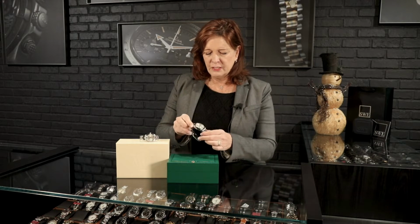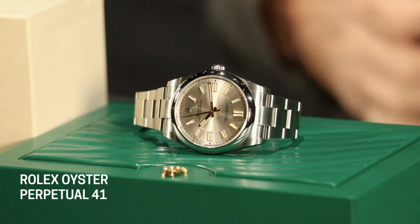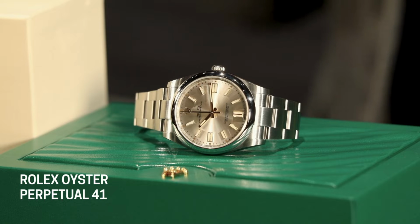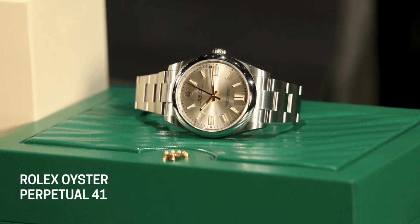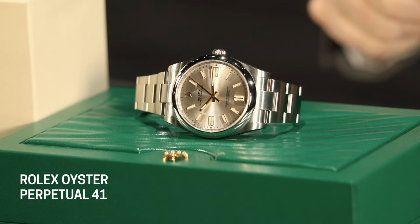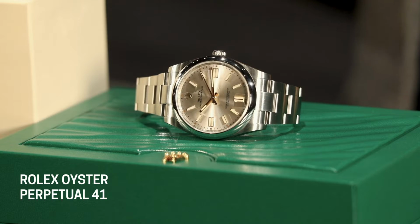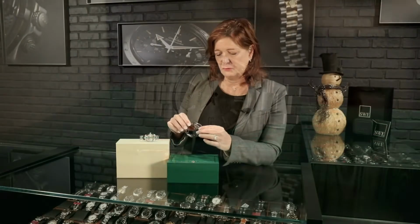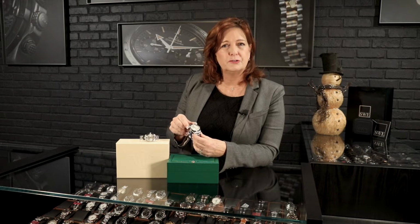So let's talk about the Oyster Perpetual for a minute. You hear that term quite a bit in Rolex. They use the word oyster in multiple applications. The way that they use it first, and it started in the 1940s, they referred to their case as the oyster case. It's because it's truly waterproof. It keeps the water out of the watch. It seals like an oyster seals. So that's where the term oyster came from.